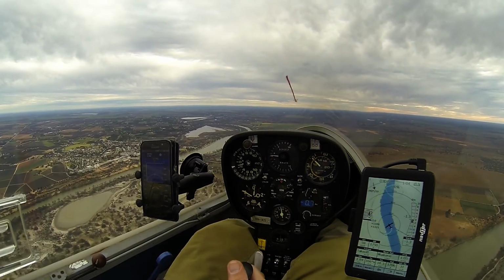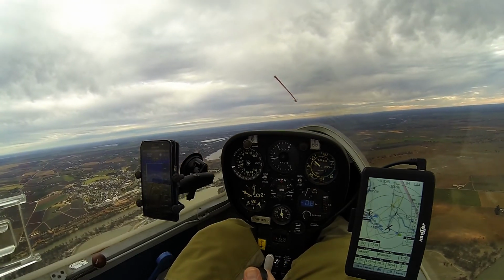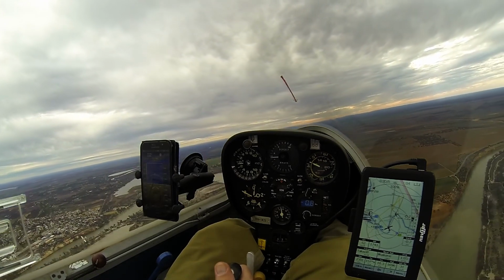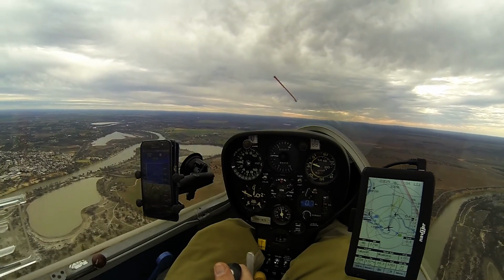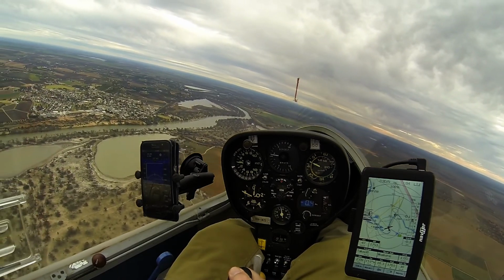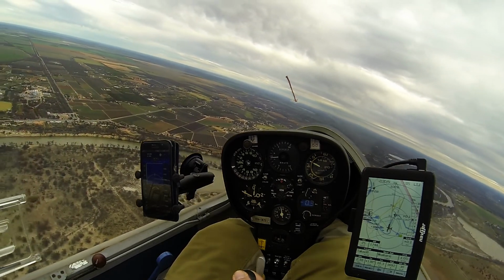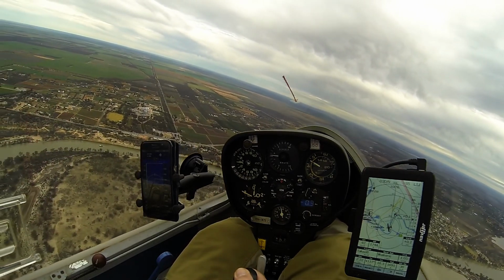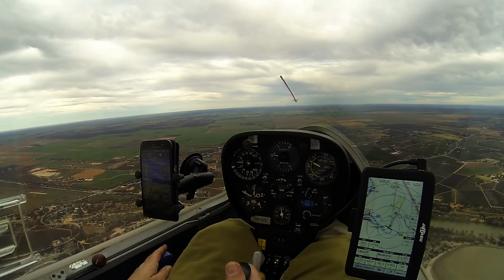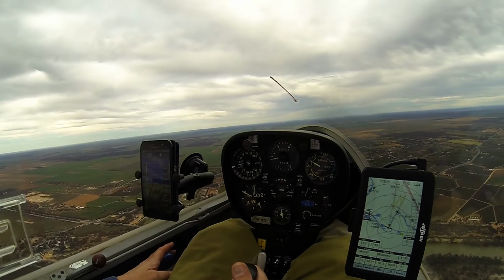Okay, let's commit ourselves. Echo Quebec Lima, we're descending at 2,200 feet over the field. We're descending on that side to 1,700 feet. We're closer to the aerodrome. We've got the tug on our left wing. All stations Waikerie traffic, this is glider India Kilo Sierra, I'll be joining late downwind for 02 grass, Waikerie. Waikerie, Whiskey Golf Charlie, base runway 02, landing short on the grass, clear of the gravel.